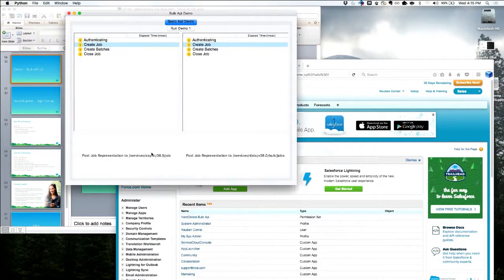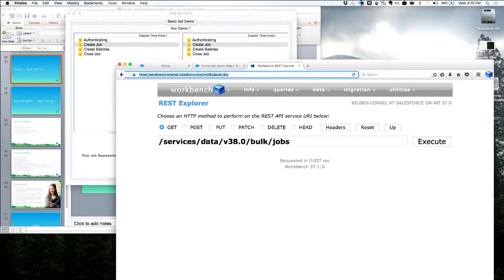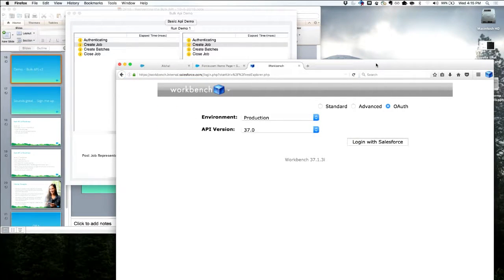So in V1, to create a job, you would post a job representation to services/async/38.0/job. But in V2, it's services/data/v38/jobs/ingest. Now, this is because we are building it off the standard REST framework. So what that really means is that you can do things like this. I could go into Workbench, say services/data, bulk jobs, and execute, and it logs me out.